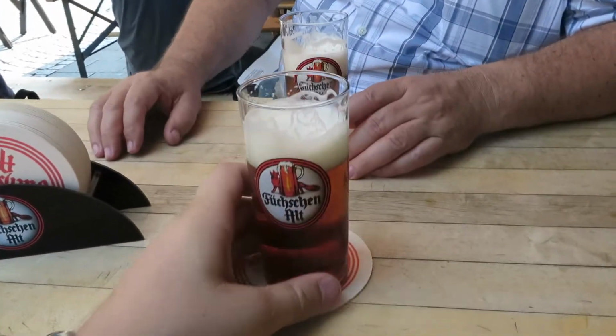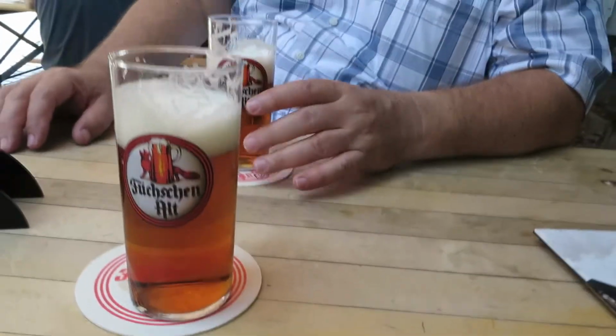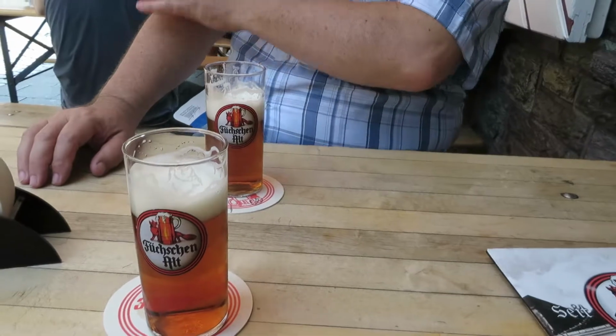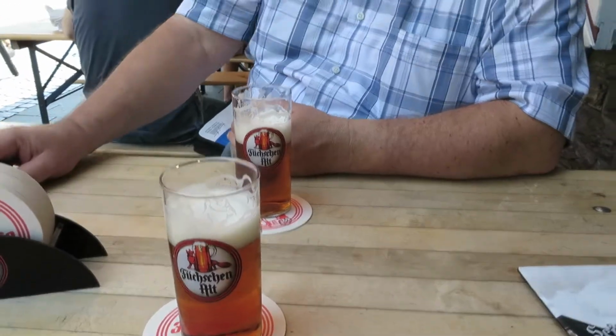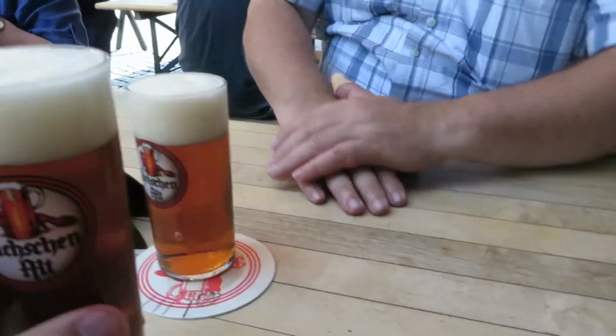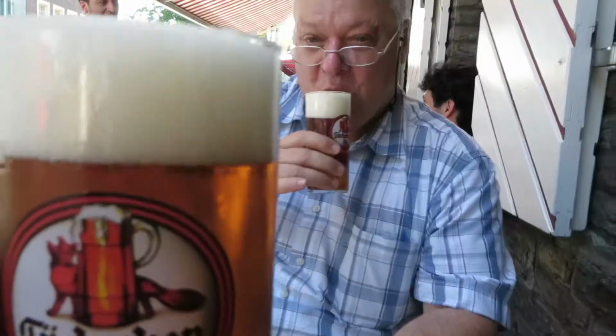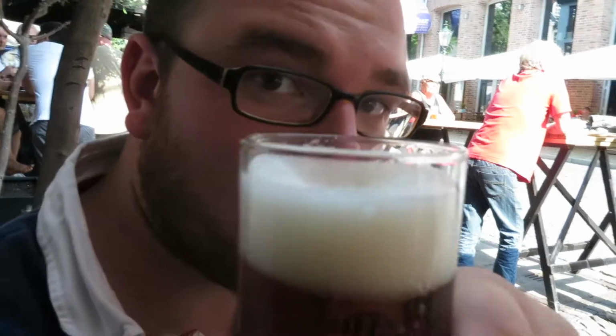Ooh, this is a very mellow beer. I like it very much. It's very thick. It's good. Good? Yes. Another little fox. Prost. So now we are going back home.